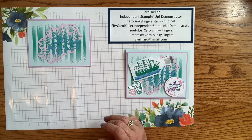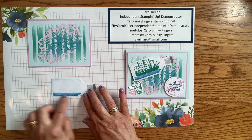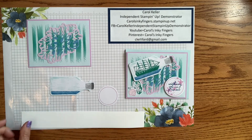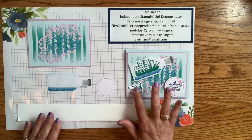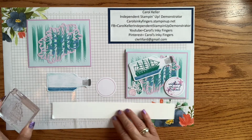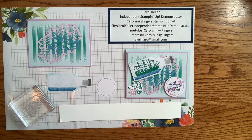So now we're going to bring in the bottle die cut that has the water on the bottom. So I also have a die cut from the kit and a scrap of white that I'm going to use to stamp some of the other things that we're going to use as embellishments. So we will start off with the ship because that may need a minute to dry because it is a little bit dark here. So sometimes it takes a little longer to dry. So I'm going to bring in Bermuda Bay.